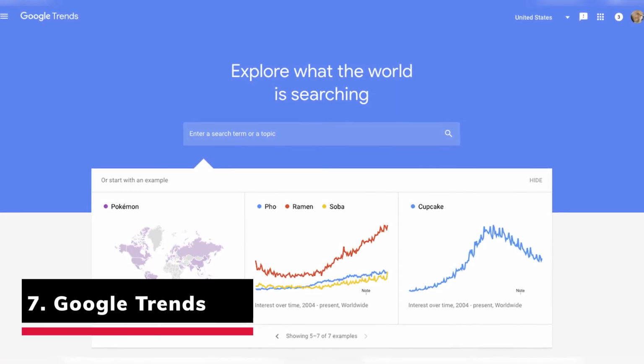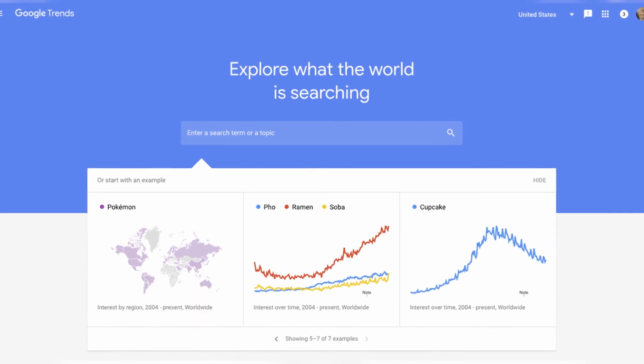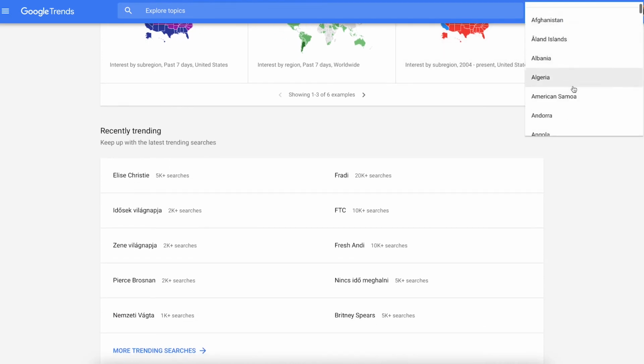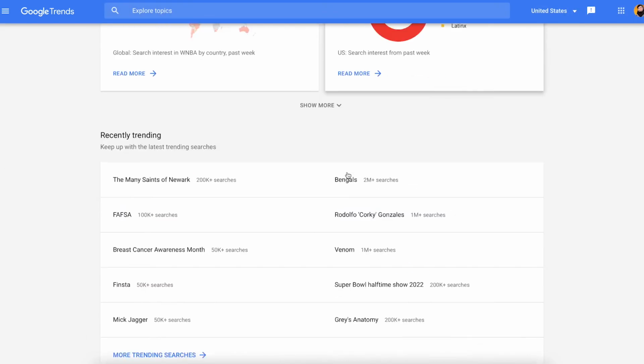Number 7, Google Trends. If you don't know what content you want to create or what type of content people like, then Google has an effective tool, namely Google Trends. This tool gives the ability to see what's trending in the world of search. It may help you decide the content that you want to produce. You can browse through the latest curated data or search for keywords related to your niche.